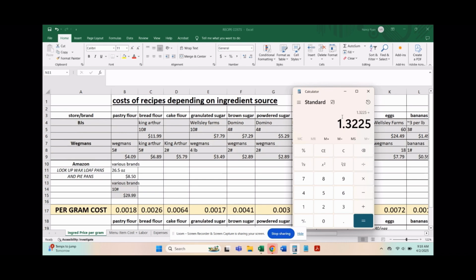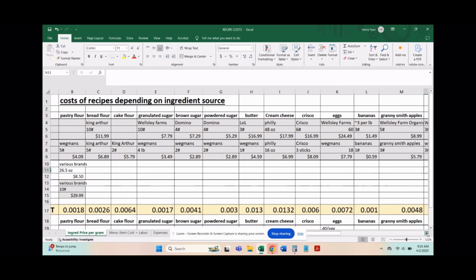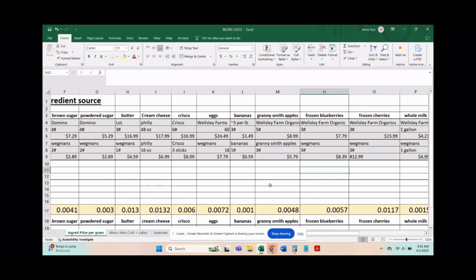Each pound of powdered sugar will cost me $1.32. Since there are 454 grams in a pound, each gram of powdered sugar will cost me 0.0029. Now I know that doesn't sound like a lot per gram of powdered sugar, but if I was making my cream cheese frosting, which requires 480 grams of powdered sugar, I know that making one batch of cream cheese frosting will cost $1.39 just for the powdered sugar. For each recipe, I find out the cost of every ingredient. Eggs are a hot commodity right now, but they shouldn't break the bank because they're just one piece of a recipe.